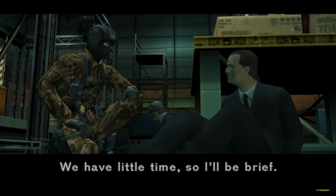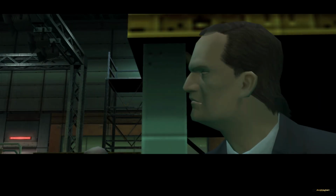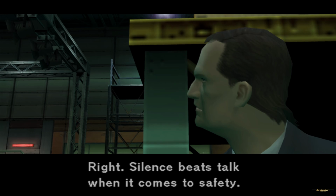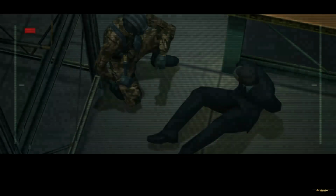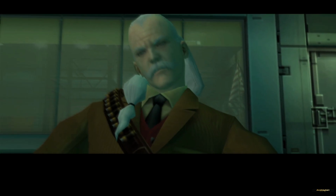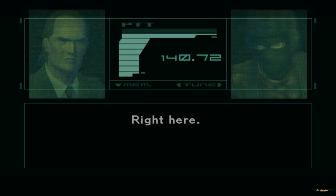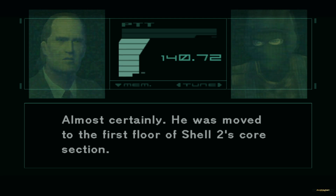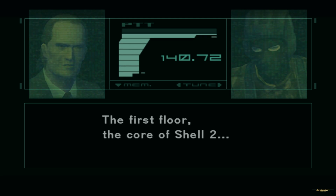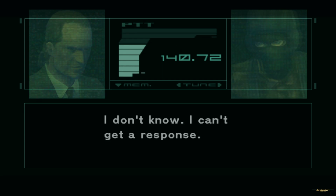We have little time, so I'll be brief. How about switching to nanocommunications first? Nanocommunications? Right, silence beats talk when it comes to safety. Are you on? Right here. Do you really know where the president is? Almost certainly. He was moved to the first floor of Shell 2's core section. The first floor, the core of Shell 2. Is he still there? I don't know. I can't get a response.